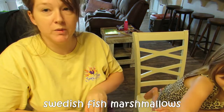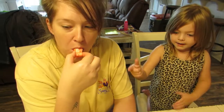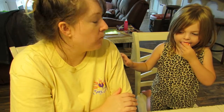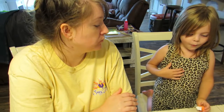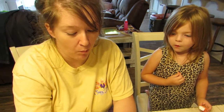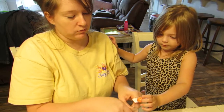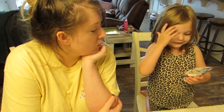Okay. Swedish fish. I'll eat half of one and then you can eat the other half. This is what they look like. Mama, I'll have this one. Is it yummy? I like it. It's really yummy. Look, I put this in there. You gotta wait. Okay. What are we doing next?